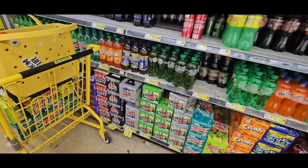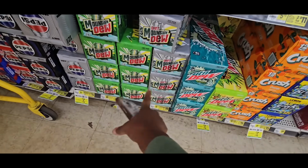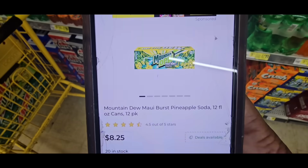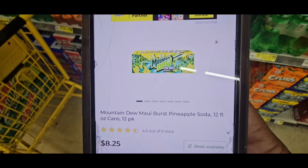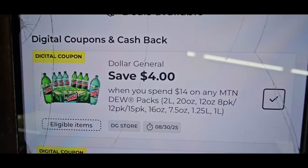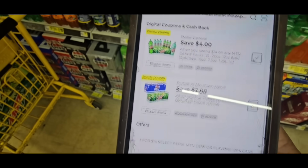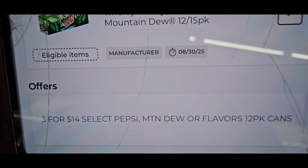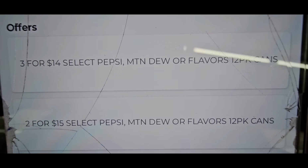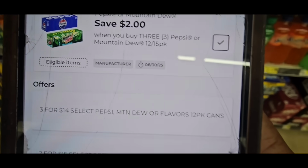First thing we're going to look at is the Mountain Dew. Now, I scanned all of these Mountain Dews, 1, 2, 3, 4, 5. All of them match, okay? So I picked up 2 of the Mountain Dew Maui's. They're at $8.25. We have 2 sets of coupons, one for $4 off the 14 and one for $2 off of 3. Then we have 2 instant offers. That first instant offer is $3 off 14 Pepsi or Mountain Dew products, and then the other one is $2 off of 15. Please pick up the one that's $3 off of 14.